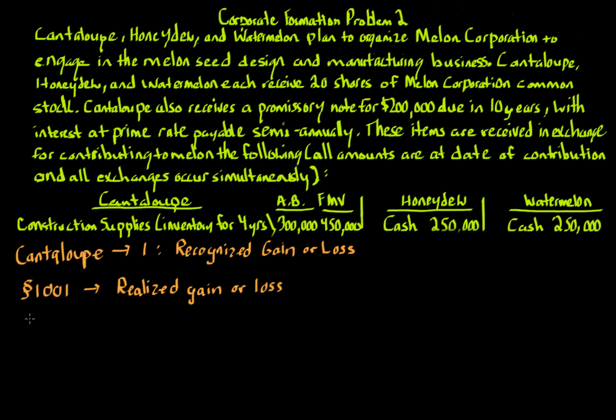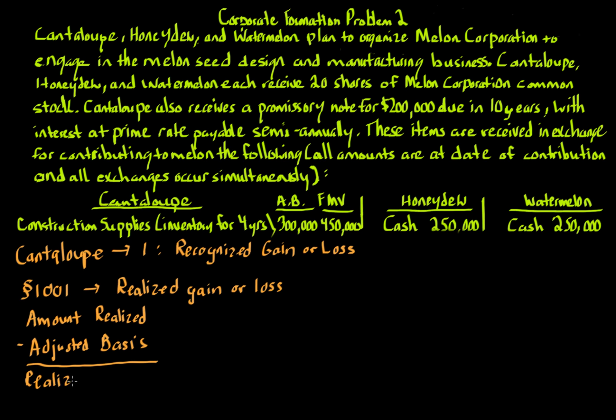Remember the realized gain or loss calculation, we take amount realized minus our adjusted basis of the property given up, and that gives us the realized gain if it's positive, or realized loss if it's negative. And then from there we determine, well, if that's 0, then the recognized gain or loss is going to be 0 as well. So amount realized, remember, is in layman's terms what exactly are you getting. Adjusted basis is what you're giving up, the basis of the property given up. A tax technical definition of amount realized, 4 things we add together: cash plus the fair market value of non-cash property plus any liability relief minus selling expenses.